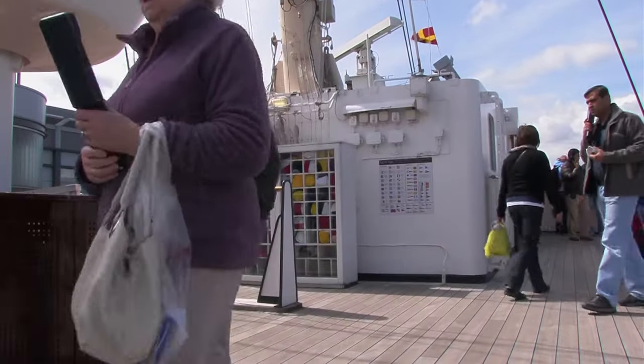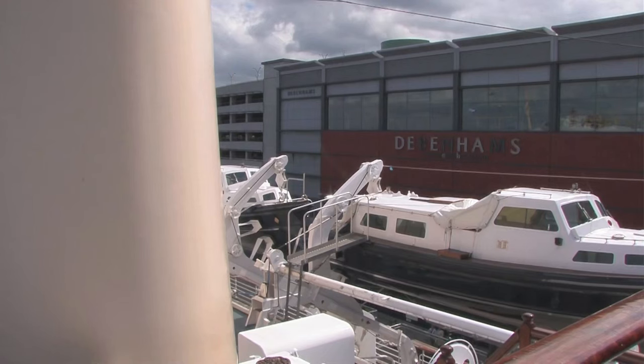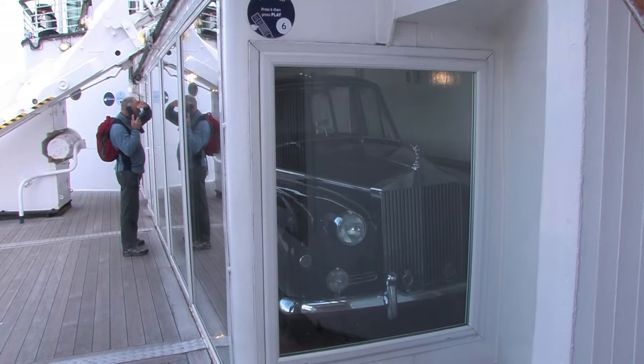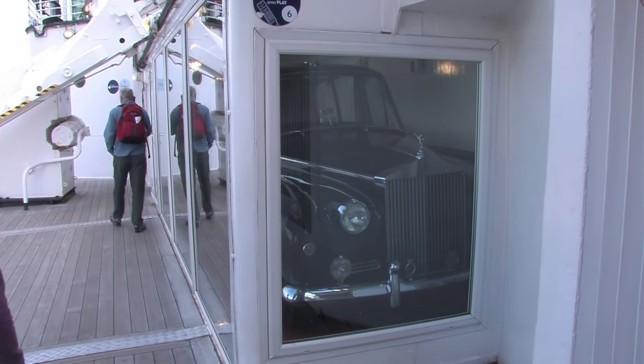The yacht was designed so that it could be rebuilt in the event of war to act as a hospital ship. During her service, she carried the Queen and her family abroad to 696 destinations and to 272 visits around the UK. Prince Charles and Princess Diana spent their honeymoon in 1981 on board the Britannia.